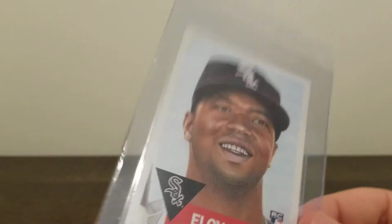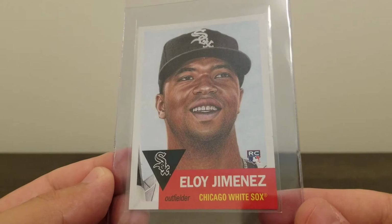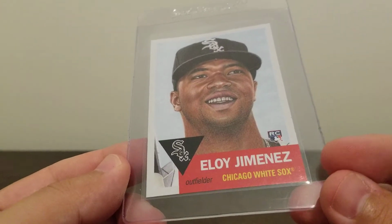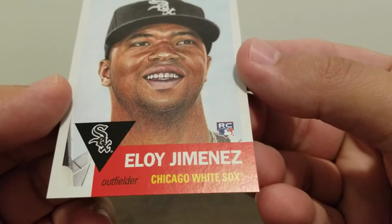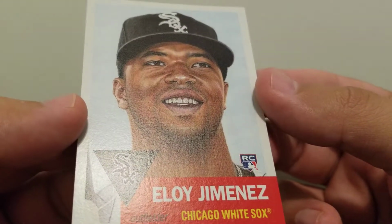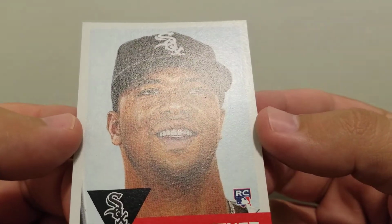Eloy Living Set. This was a GMA 9, so I'm expecting an SGC 9, because when I snapped it out, I don't see any major flaws with it. The surface is good, corners look good. I didn't see any creasing. Oh, maybe there's a slight crease right there. Let's see. No? Do you see anything there? No? I mean, there's a small dot on the white by the S, kind of up here. And maybe by his eye, there's a slight dimple.